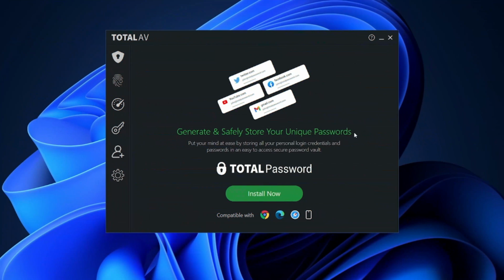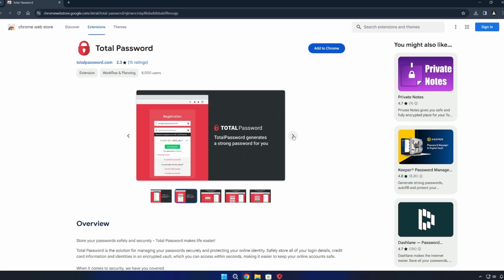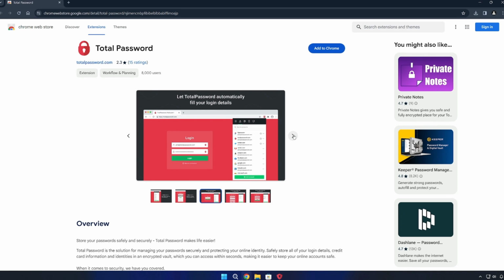The standard stuff aside, TotalAV has some extra security features that I appreciate. The first is their password manager. It lets you securely store, organize, and retrieve all of your login details whenever you need them. I can also use their generator to create complex, harder-to-hack passwords for all my online accounts.